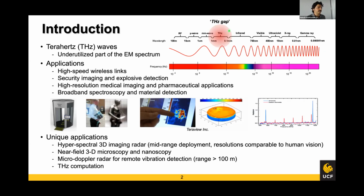And the reason behind that is both electronics communities and optics and photonics communities are facing limitations in trying to generate and detect signals in this part of the spectrum. So it's more of an underutilized part of the spectrum. We're going to discuss these limitations in the next slides. But first, let's take a look at the applications of terahertz waves.